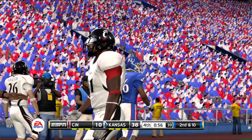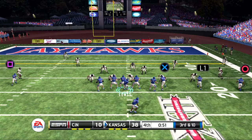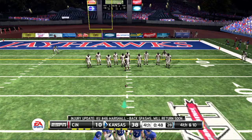He throws. That close to being intercepted. We've got third and 10. Ball on the 18. Trying to get it to the tight end, but it falls to the ground. Henderson was the intended receiver on the play. That'll make it fourth and 10. And it's the offense that takes the field on fourth down.